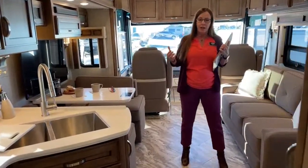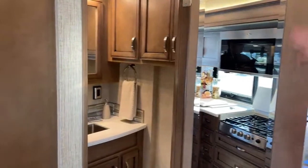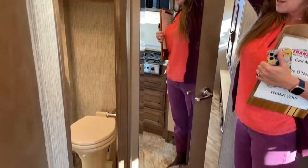And then here in the mid-level of the coach, you'll see that we do have a mid-bath entry. And I'm going to go ahead and switch sides with Jody, and I'll open the door for you. But you've got a really nice mid-bath entry here. So you've got a full-length mirror, you've got a place to hang your robe or your towel, and then a lot of really nice storage in here.